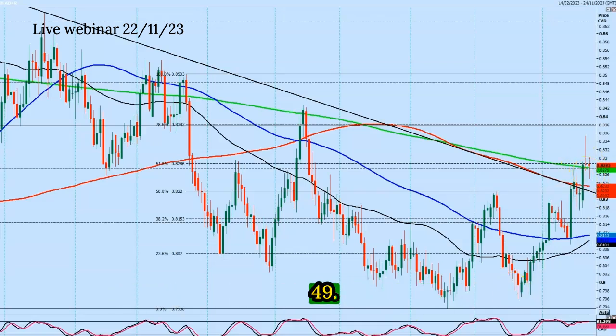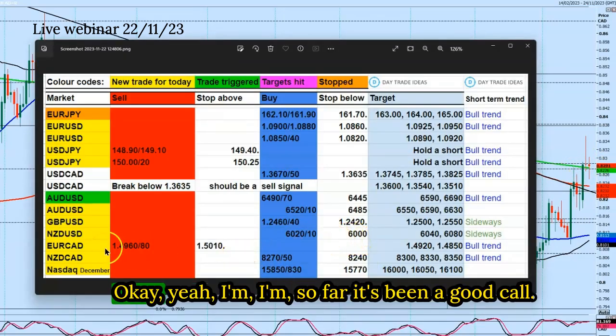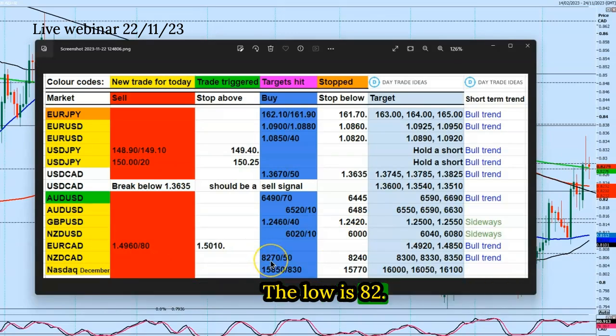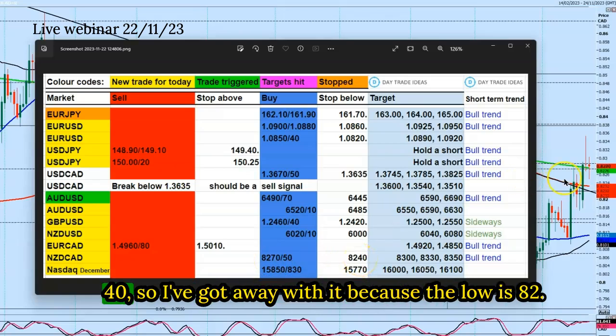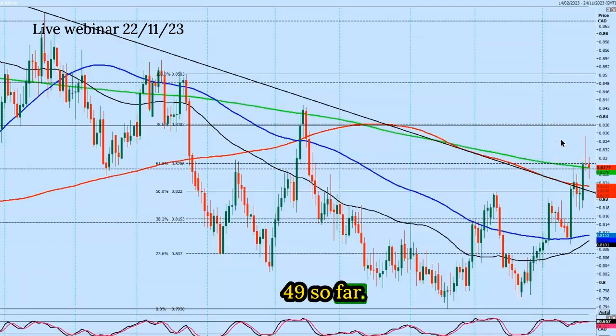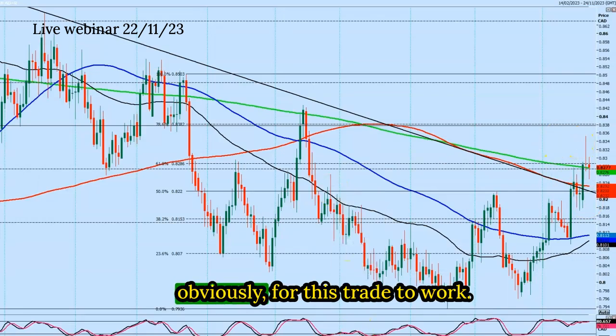Now, 82.49. What's happened here? 82.49. Okay. So far it's been a good call. The low is 82.49. My buy level is 82.70, 82.50. I've got a really tight stop below 82.40. So I've got away with it because the low is 82.49 so far. So now I need a recovery, obviously, for this trade to work.